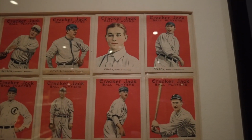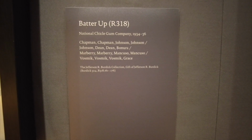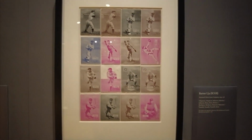And this is the largest collection of baseball cards outside of the Baseball Hall of Fame in Cooperstown, New York. So if you want to see baseball cards, here's Batter Up, the R318. And here are all the players and the row they're going to be in on the board. If you want to freeze frame that to see the players.